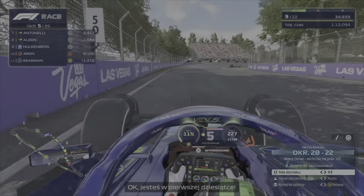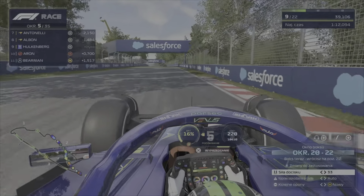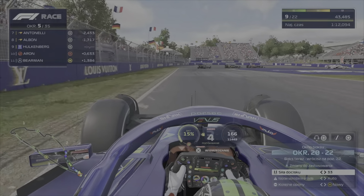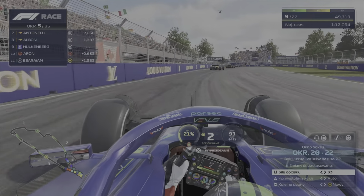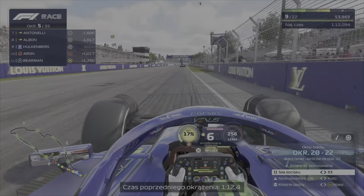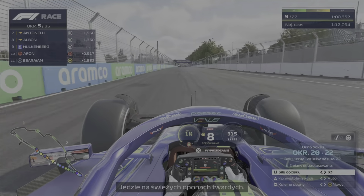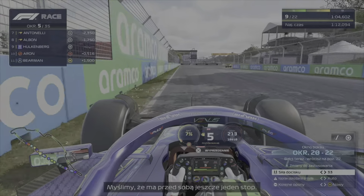Okay, you're in the top 10. Albon's ahead of you. And the time last lap, 1 minute 12.4. Okay, gap to the car ahead, 1.6 seconds. Okay, they're on fresh hards. Okay, they've got 4 laps on their tyres. We think they've got 1 more stop.